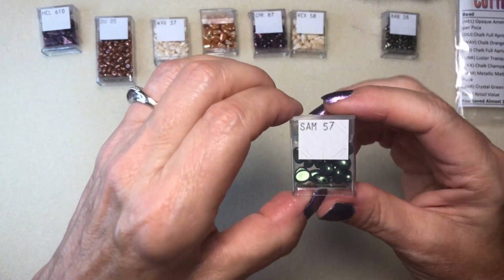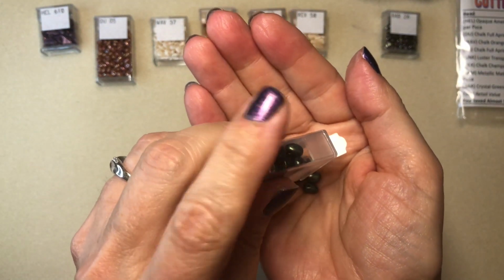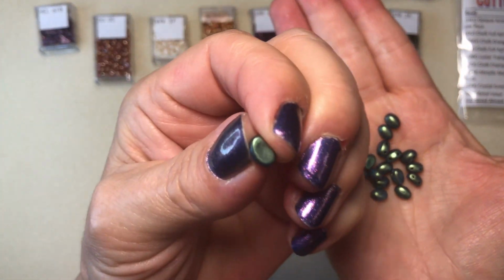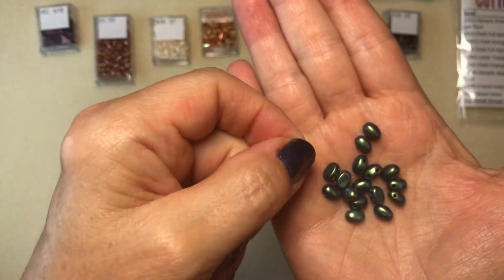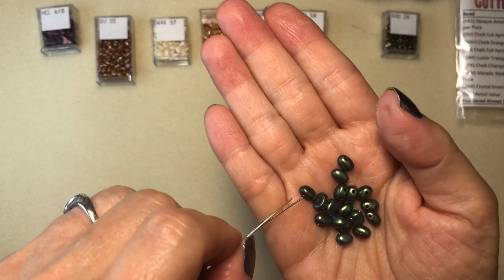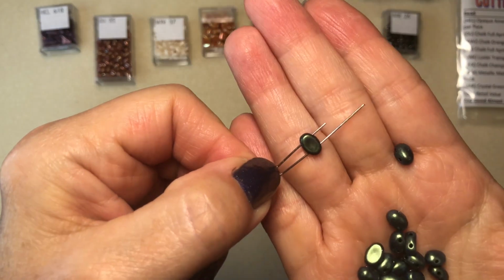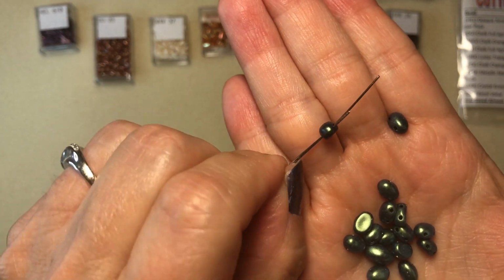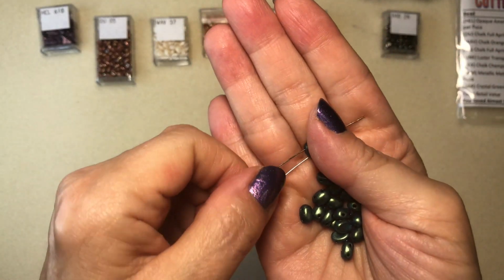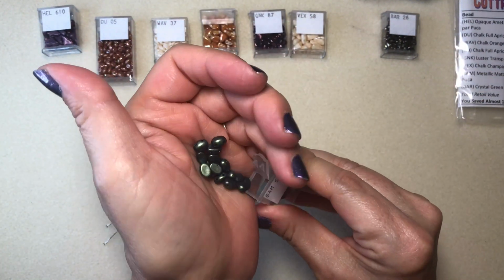Very versatile. And next is SAM57 metallic matte green Samos Parpucas, 6.5 grams for $4.25. And these, like I said, have the flat side and then the dome in the front. So yeah, that's the back, and see the dome, and then this is the front. I use these a lot for my earrings too. When you sew with them, they almost look like little pillows.